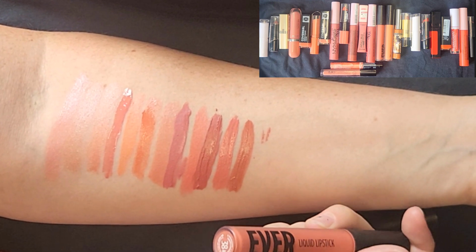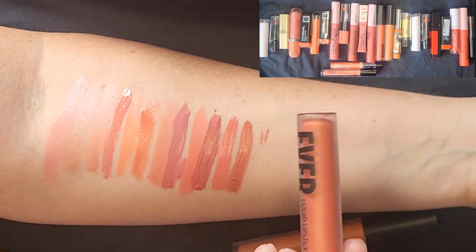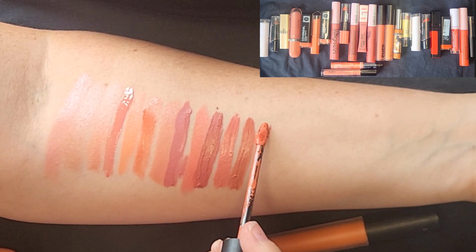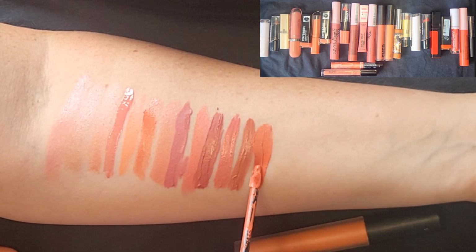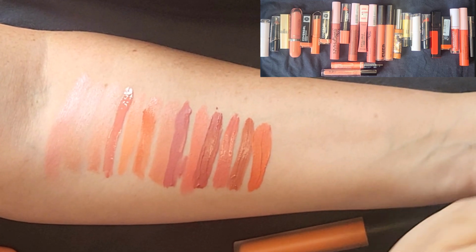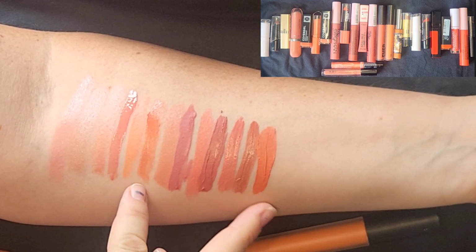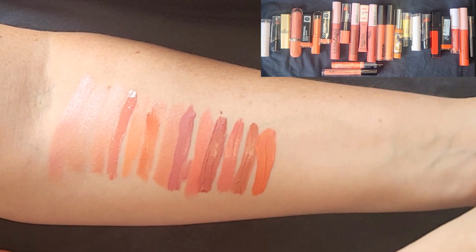The names aren't on here, but this one is more of a corally pink kind of situation. I will put them all below again. Yeah, it's orange, but you'll see in a second, it's not as fluorescent orange as the next one. Definitely a solid orange here. This one, which one was this one? This one's similar to the e.l.f. one. That surprises me. They're going to look different on your face than on my arm here.